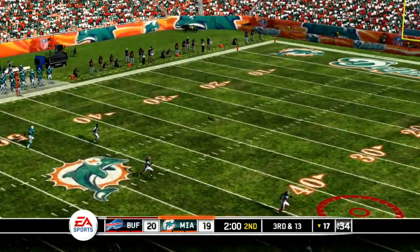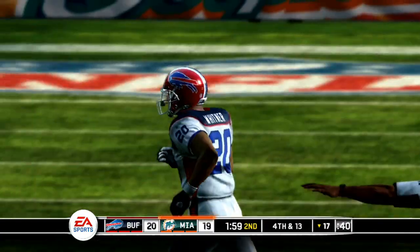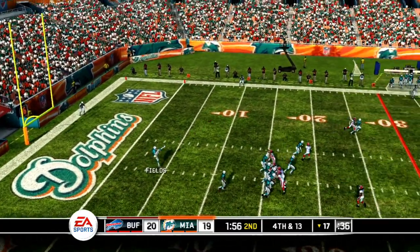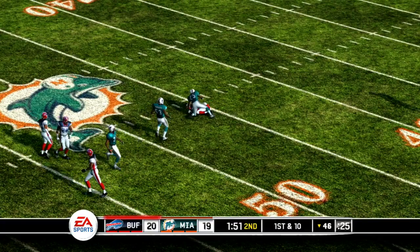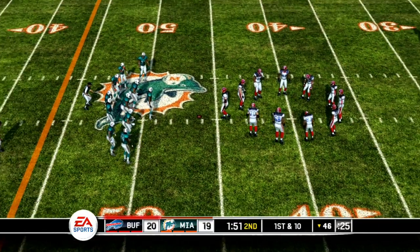Looks down the field. He's got a man open. Whitner knocks it down. Fourth down now after that incomplete pass. The offense wasn't able to get on track during that last series. Yeah, that series just never seemed to get off the ground. Nothing they tried there seemed to work. Witherspoon takes it at the 45. They had to punt it away on their previous drive.